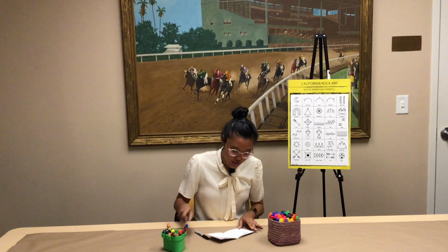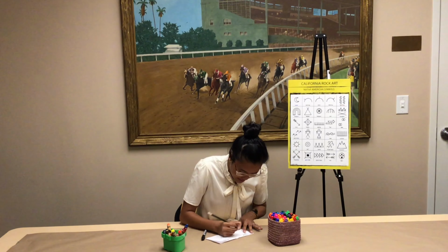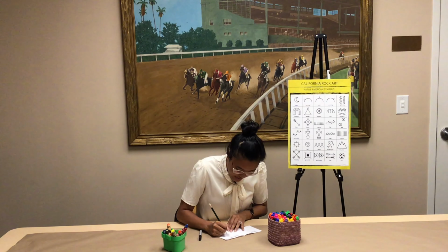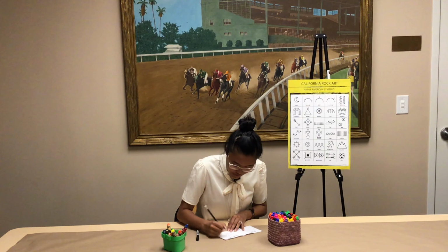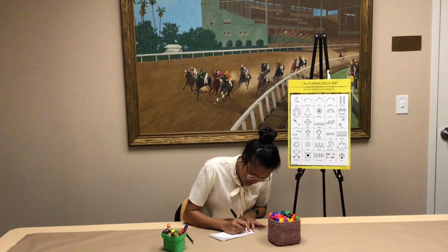So let me draw my bears. And I'm not the best drawer. I'm just going to try my best. My bear looks a little bit like a teddy bear, but that's okay. And then the California Native American rock art symbol for a bear is kind of like a big circle with 4 small ovals in it. And I'll go over it with a marker just so that you can see it.